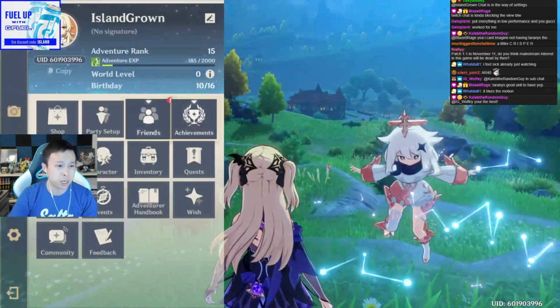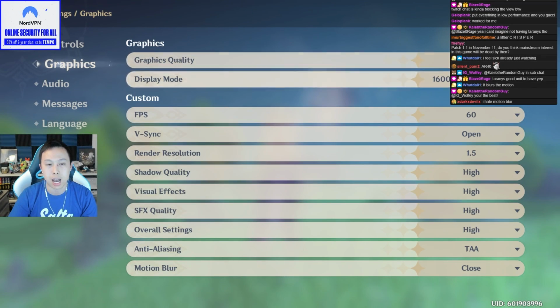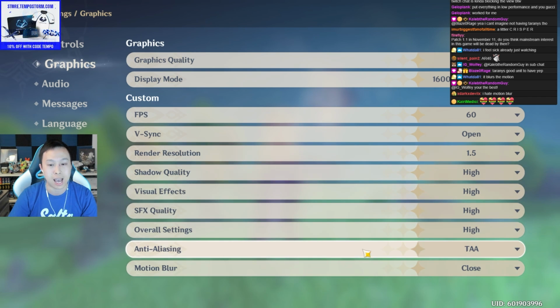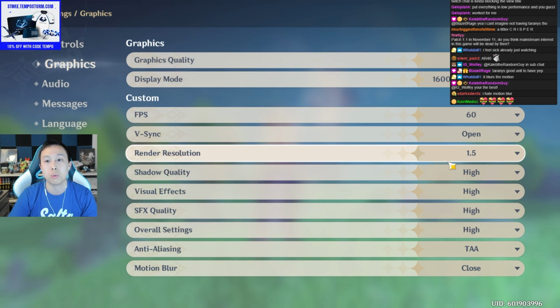So I hope this video helps you guys out. This is what I've been playing around with. These settings, lowering the size of the game, making the game a little bit sharper with the render resolution and the anti-aliasing, and last but not least, turning off the motion blur, have really helped me enjoy the game a little bit more for a longer period of time without feeling that motion sickness.